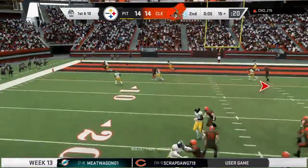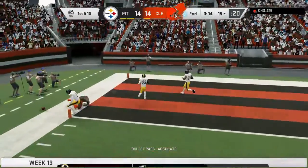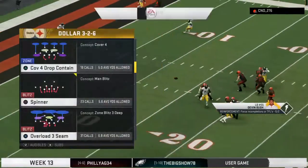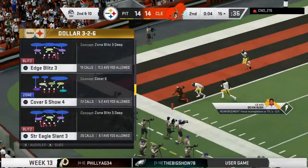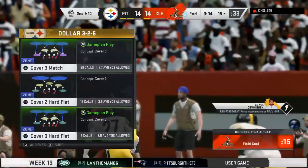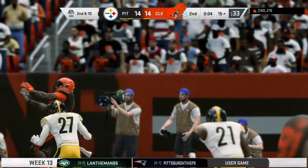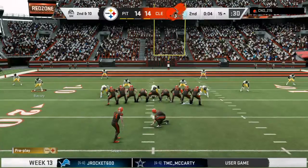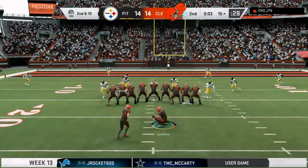Here's Mayfield. Toward the end zone, but that's going to wind up incomplete. He was trying to go back to Beckham there, and that'll bring up 2nd down. It leads to 2nd and 10. So with 4 seconds to go in the half, here's the field goal unit onto the field.